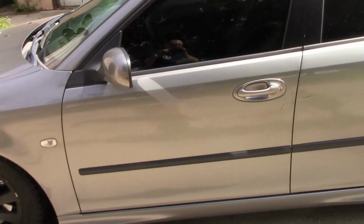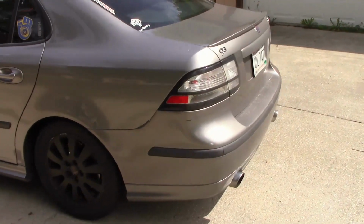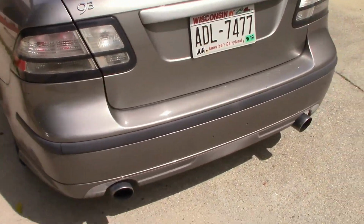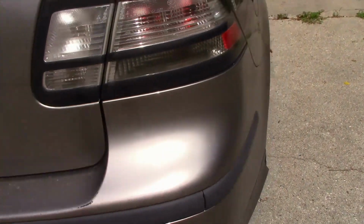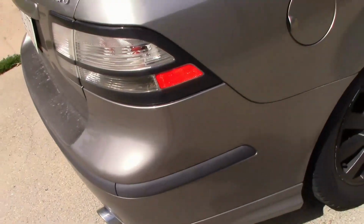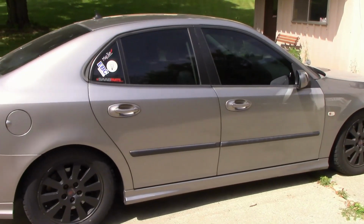Keyed up and down the side. It's got a bunch of stickers. Has some more paint damage. Has a bit of like accident damage there, and a tear over here. And I mean, other than that, it's not terrible.